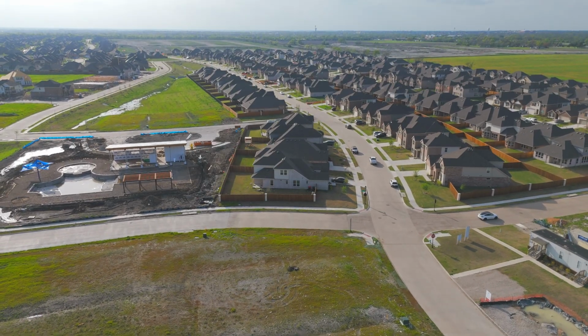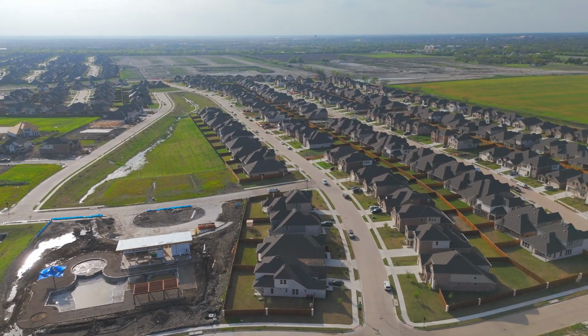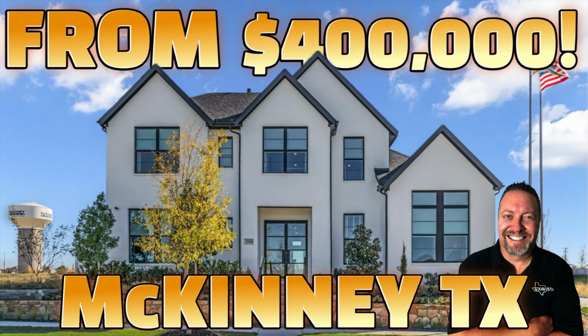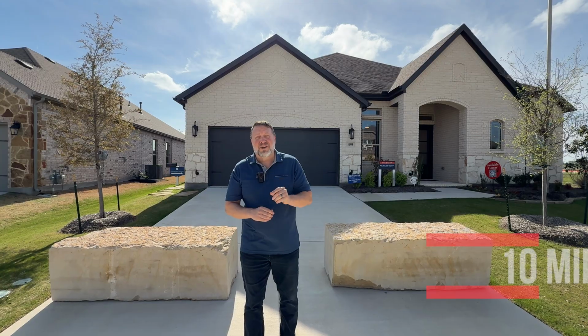If you're thinking about moving to Dallas, Texas, we are in North Dallas, Texas, which is just going berserko bonkers right now. It's expanding, expanding, expanding. And a lot of people are contacting me about McKinney. You see my McKinney videos, there's some really nice neighborhoods in McKinney. But sometimes you're just not gonna have that price point, but you still wanna live in North Dallas, Texas. I have something right here that's 10 minutes north of McKinney. And man, these prices are good.